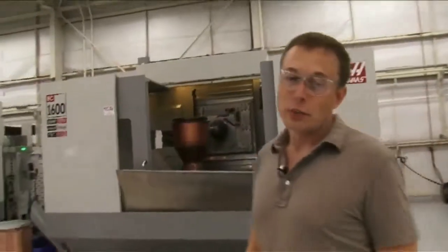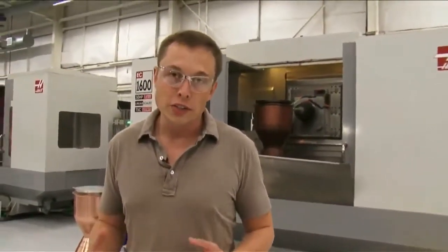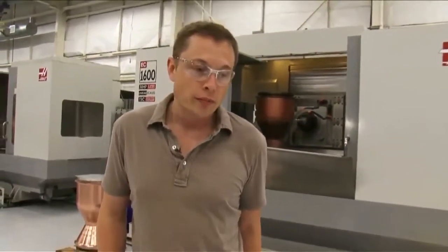We have a very high engine production rate here at SpaceX. This year alone, SpaceX will make more rocket engines than the rest of U.S. production combined. And next year, we'll make more rocket engines than any country in the world. So that's a lot of rocket engines that all have to go through and be made very efficiently and very accurately. And that's what all these machines are for.